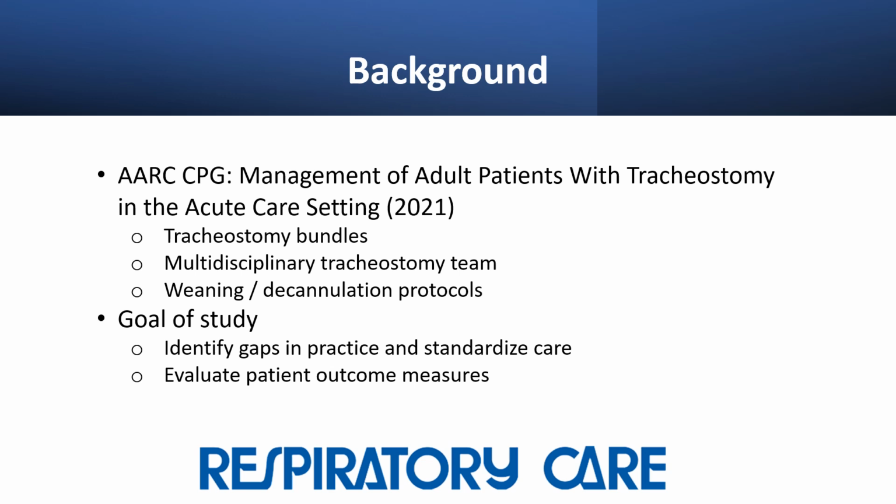The AARC Clinical Practice Guideline for Management of Adult Patients with Tracheostomy in the Acute Care Setting was published in 2021, and it included recommendations for a tracheostomy bundle, utilization of a multidisciplinary team, and weaning and decannulation protocols. The hospital involved in this study aimed to identify gaps in practice and standardize care for patients with a tracheostomy by implementing recommendations from the guideline and evaluating the impact of the changes on patient outcomes.